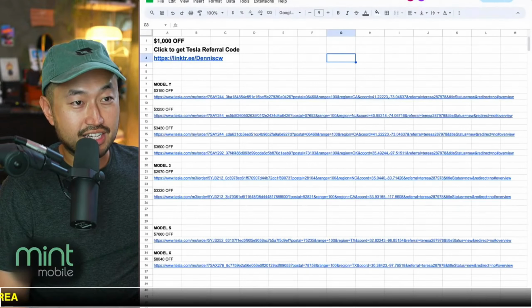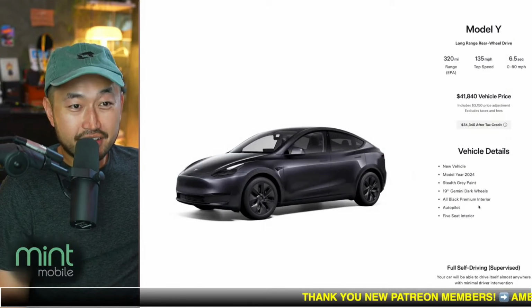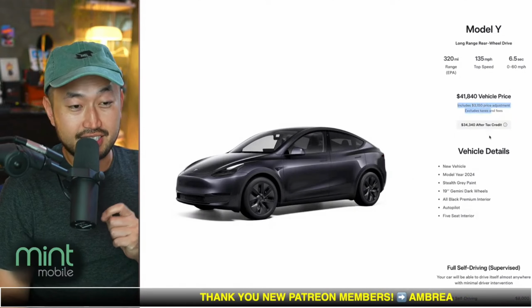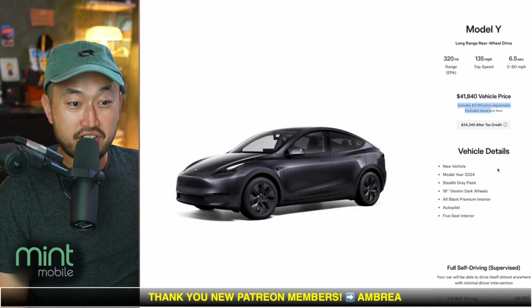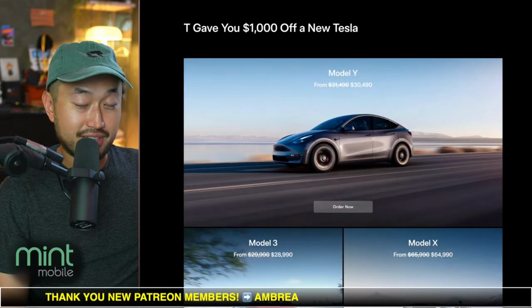We got this Model Y long range with a $3,400 discount. We've got another Model Y rear-wheel drive at a $3,150 discount.